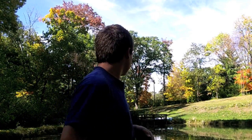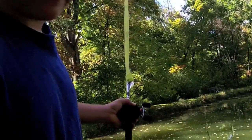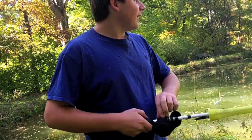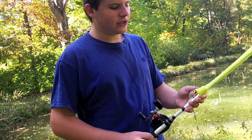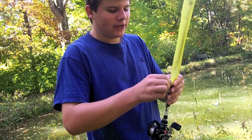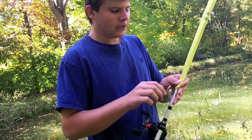I'm just at this tiny little pond right here. This is a little new pond that I found. It's not a big pond. If there's fish in here, it's not going to be much of a challenge to catch them. But I'm just going to fish and try to have some fun catching these fish.